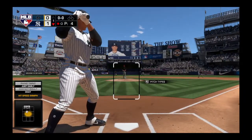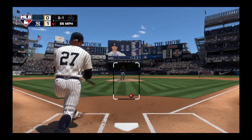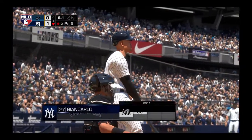Batting third, the left fielder, Giancarlo Stanton now. As he tries to go out and get the slider, but it's not there. It's strike one.